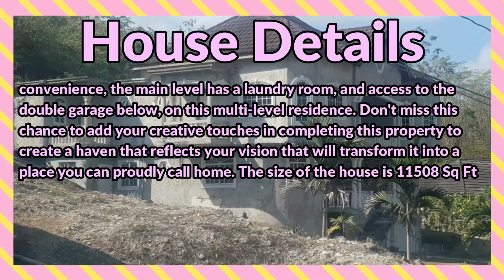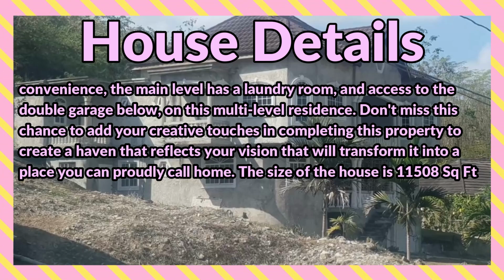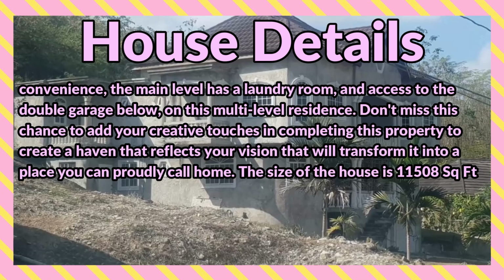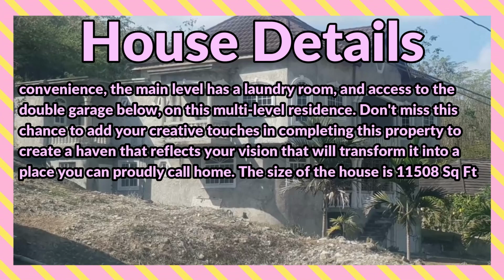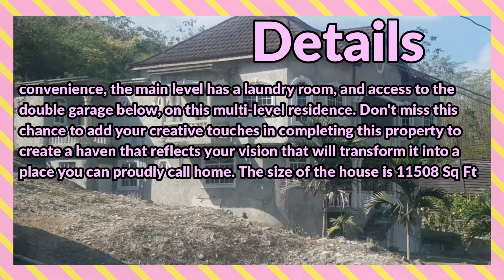this multi-level residence. Don't miss this chance to add your creative touches in completing this property to create a haven that reflects your vision that will transform it into a place you can proudly call home. The size of the lot is 11,508 square feet.